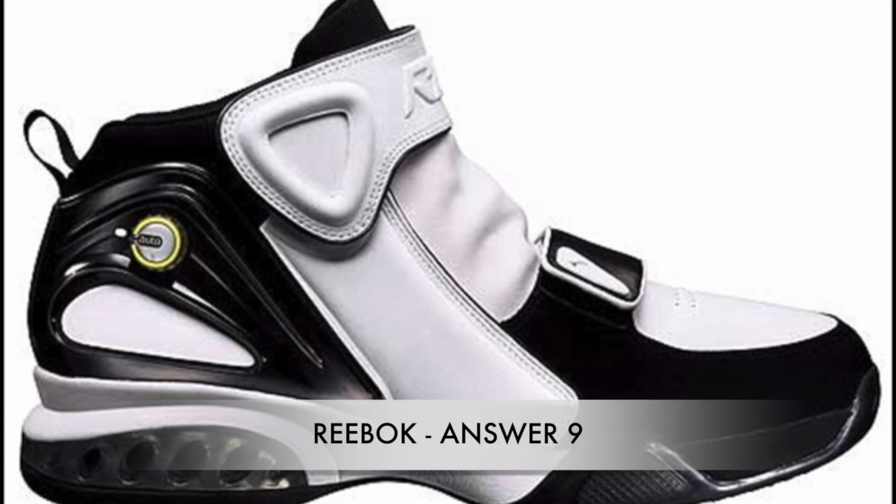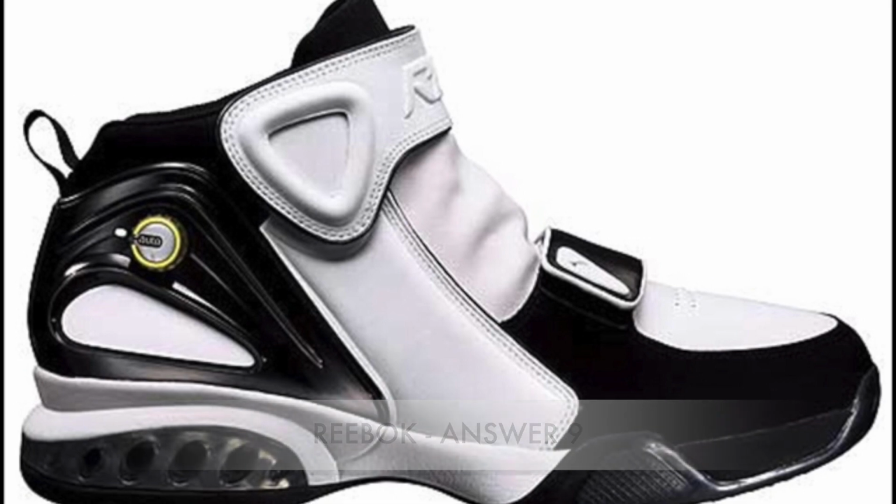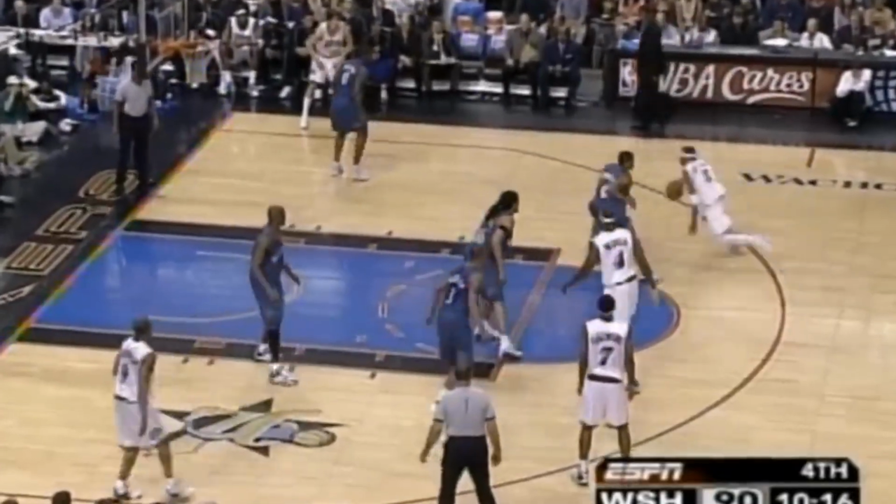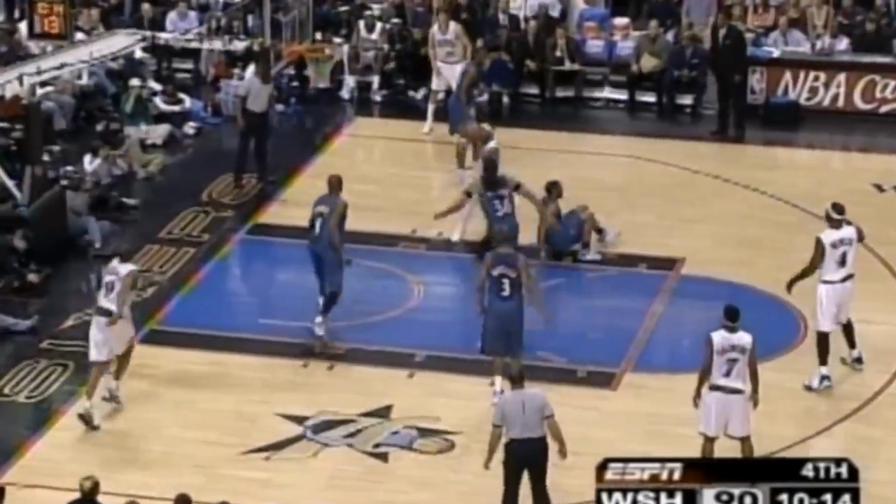Reebok Answer 9. Allen Iverson's Answer line has probably had more issues than hits, but the Answer 9 missed in an above and beyond kind of way. The self-inflating pump, Velcro straps, and DMX sheer cushioning looked more like a hodgepodge of current trends and tech than a cohesive design. The bulky model certainly wasn't even close to a shoe suited for Al's quick and frantic playing style either.